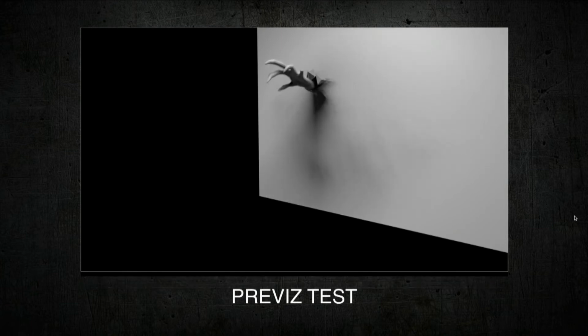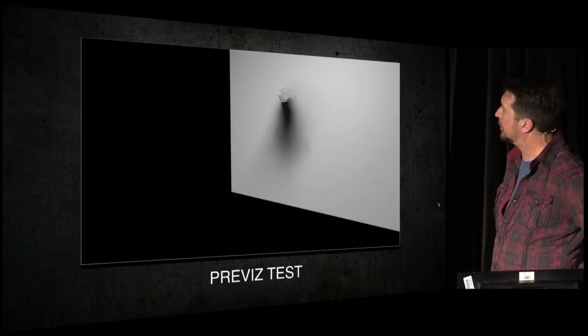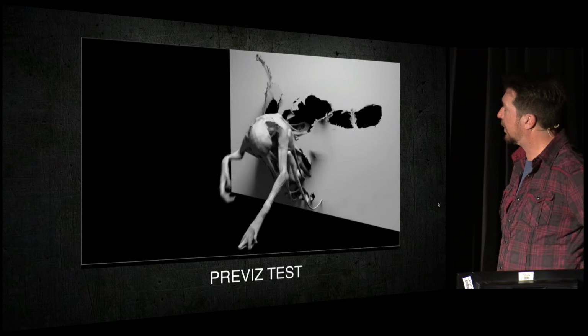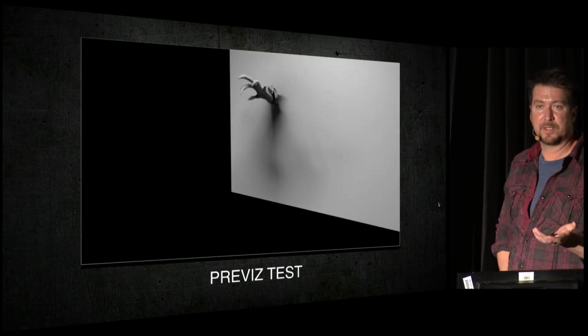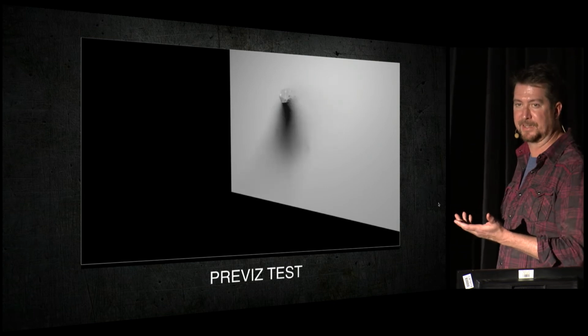how that wall may actually break out. This is a low res version, an early, conceptual previs test, to get the approval from the directors that we're going in the right direction before we commit a lot of man time to make this, do all this sim, and then they hate it and you have to start all over.